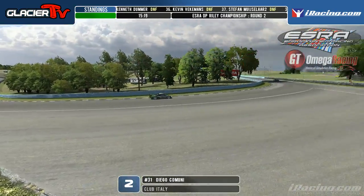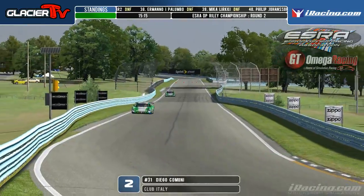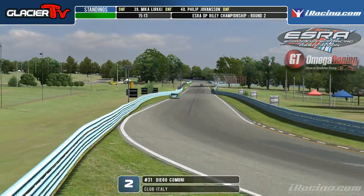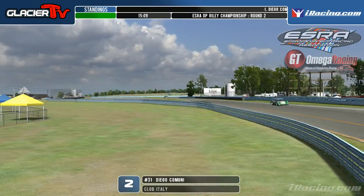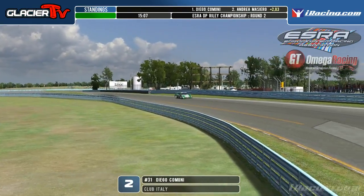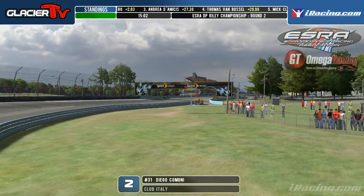Hugely disappointing there for the 69 car of David Ward. Hugely disappointing also for Jonathan Di Clemente. We say 2 leaders out of this race. And Diego Comini dodged a huge bullet in that 31 car. We've got 15 minutes left of this race, and believe David will try and stick around. But let's run through your top 10.